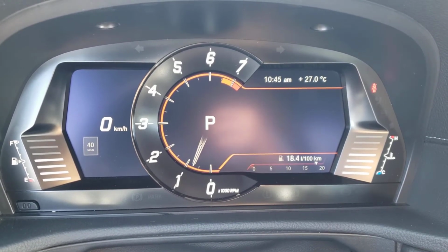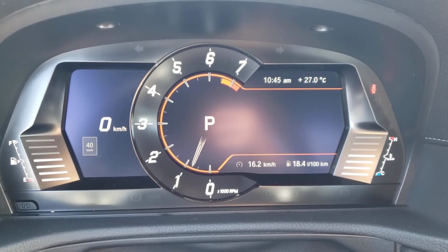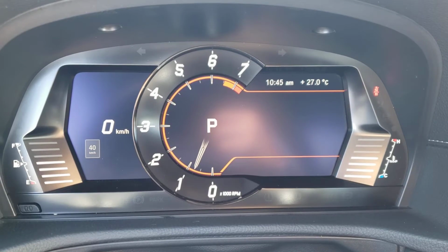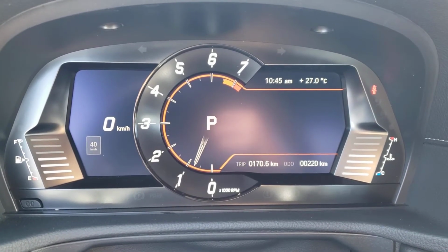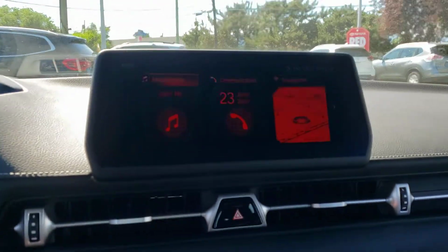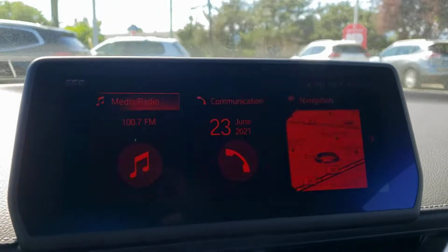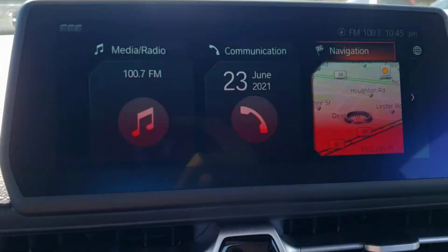You've also got your average fuel consumption, as well as your average speed. And if you want to just turn that off and just have that nice race-inspired gauge cluster, you can do so as well. If you take a look towards the center of the dash here, of course, you've got your embedded touchscreen infotainment system that sticks up from the center of the dash. Of course, that comes with navigation.